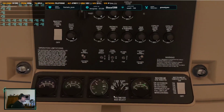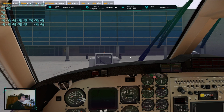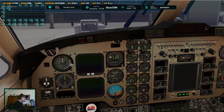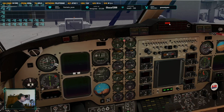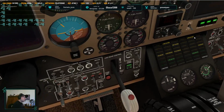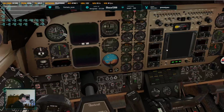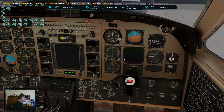Check our volts on both. Good on volts. I've already filed a flight plan. Do a bus test, checking for bus lights. Three Gentai lights are on, so that's a good test. So we'll reset the bus test. And we'll jump over here to the FO.